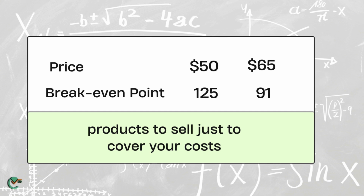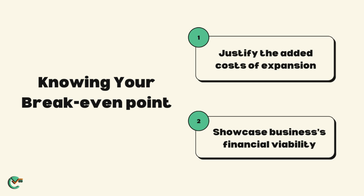So, as you can see, break even point plays a key role in pricing strategies. By knowing how much you need to sell to break even, you can fine tune your prices to ensure you are covering costs and achieving your profitability. And here is something crucial: the level of your fixed costs impact this number as well. High fixed costs mean a higher break even point, which increases your risk. On the other hand, lower fixed costs give you more flexibility and a lower break even point, making it easier to turn a profit.